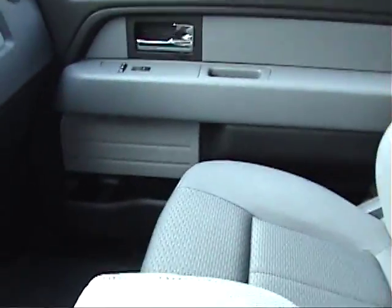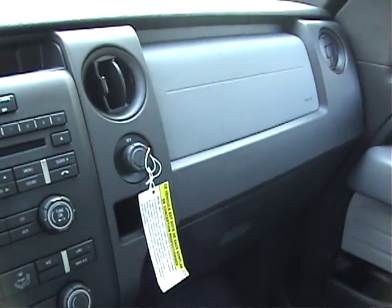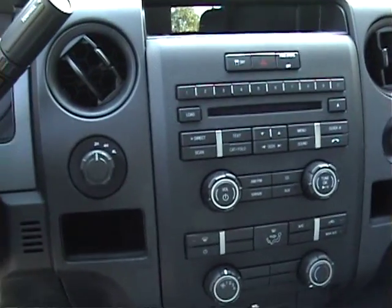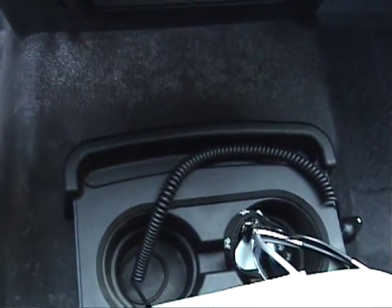Nice interior. One thing I noticed though is this center console does not open. And I'm not sure if that is just an option, because this obviously is not a top of the line model. It's missing options, so I don't know if you can get that with another option or not, but that is kind of a nice feature to have. Cup holder and so on.